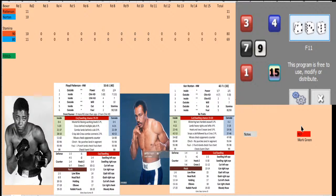3 and a 4. We'll see a toe-to-toe, this time from the outside. Ken Norton leading off from the outside. 79 from the outside. That will be a miss. If he could have landed that punch, there would have been a chin check, but he misses as Patterson ducks and dives, answers back himself. 16 from the outside. That will be 4 punches landed by Patterson.